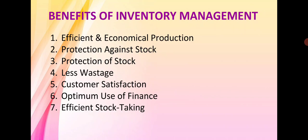There is no misuse of finance. Here we are not going to purchase the excess raw material, and when the excess material is not there, then definitely the finance is used in a proper manner. So when the optimum utilization of finance is there, then definitely the return which we are going to invest in raw material will be effective and will give a positive result.